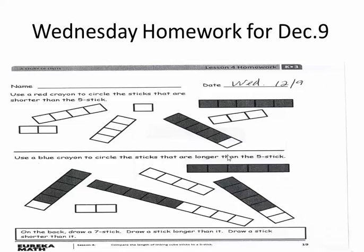Next, they're asking you to use a blue crayon to circle the sticks that are longer than this 5 stick. So any stick that is longer than the 5 stick, or any stick that comes after 5 or is bigger than 5, you will be circling those sticks in blue.